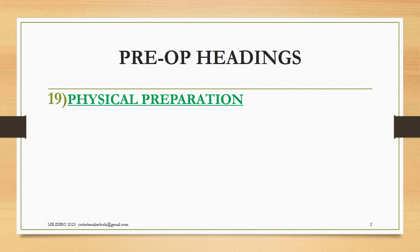The first heading is physical examination. So it's a continuation. We ended on point 18. Now we are starting with 19. Physical preparation. So you make a very big heading under physical preparation, and the following are the next things you should consider. After physical preparation, consider now nil orally or nil per os. If at all you forget the two, you can go for nutrition.